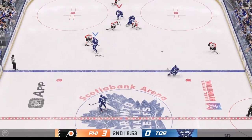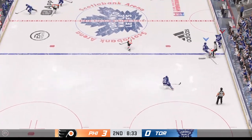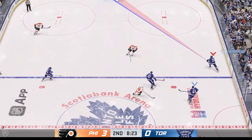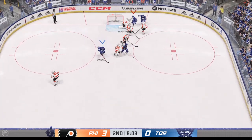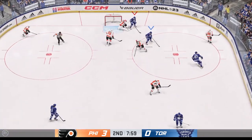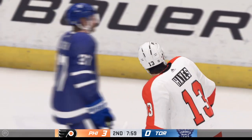Quick pass over to Hayes. And a good solid hit on that play. The Leafs have it against the wall. Look at this. They've got some bodies here on the attack. Routine save made by Sandstrom. There's the whistle as the puck is frozen up.